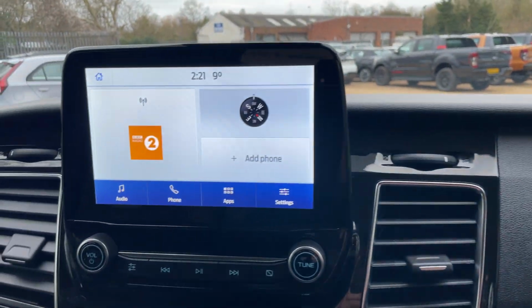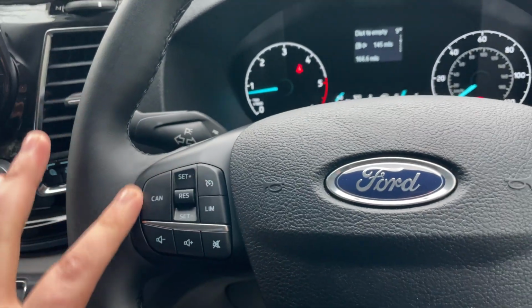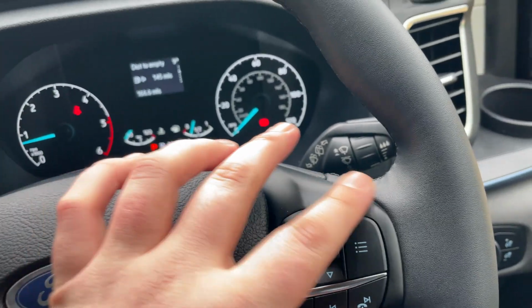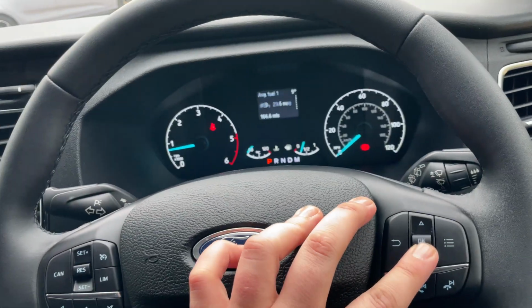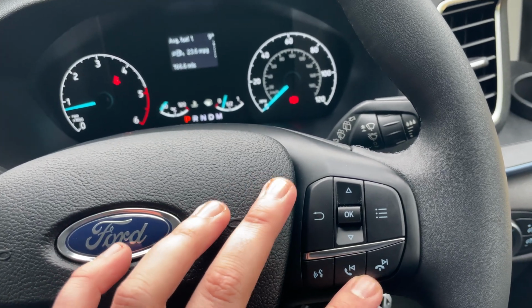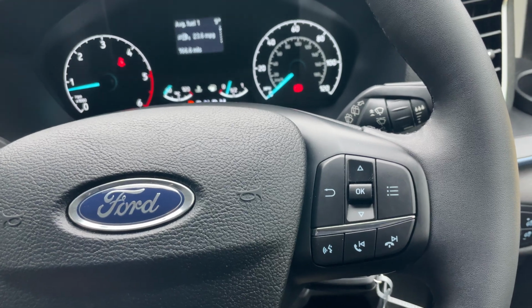Let's just zoom out once more. We're going too quickly. Left hand side, all of your cruise control, your speed limiter, volume controls, and we have all of the buttons that I was controlling that little screen with just there, along with a voice command, a previous and next, and a pick up and decline phone call button.